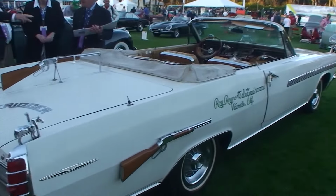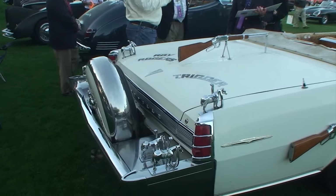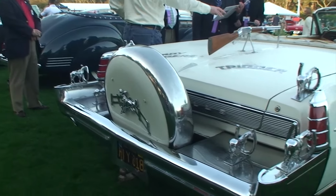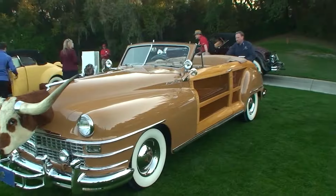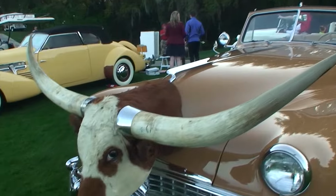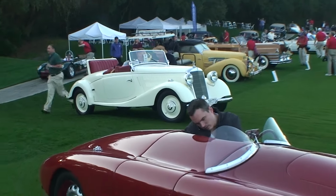Let's go back to Roy Rogers. Yeah. I mean, how would you like to sit at a signal and look at that? At least the gun's facing the right direction. Another close up with the Leo Carrillo car. Move. Maybe they don't move. I guess not. Mercedes.